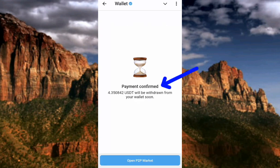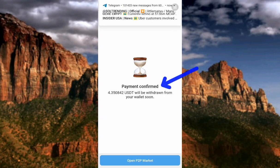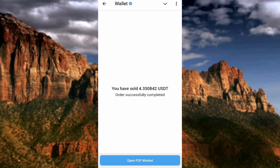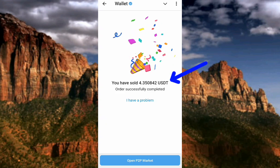Wow guys, you can see what's written here. Payment confirmed. 4.350842 USDT will be withdrawn from your wallet soon. So guys, what I have to do now is just to wait for a few seconds for this USDT to be sent to the buyer immediately. Let's just wait for a few seconds. Wow guys, you can see what's written there. You have sold 4.350842 USDT. Order successfully completed.